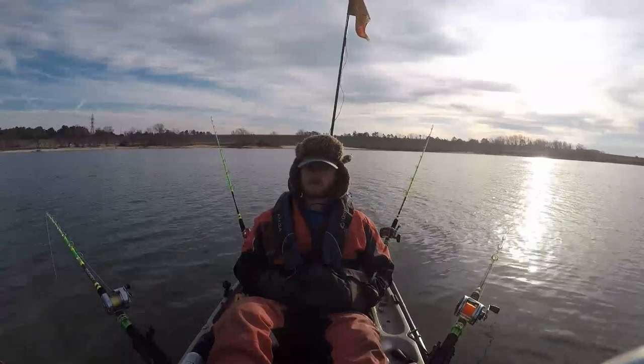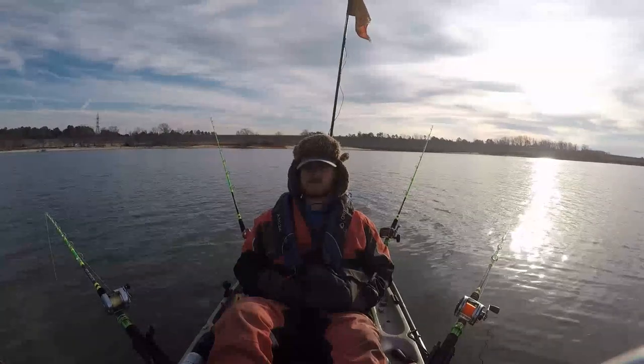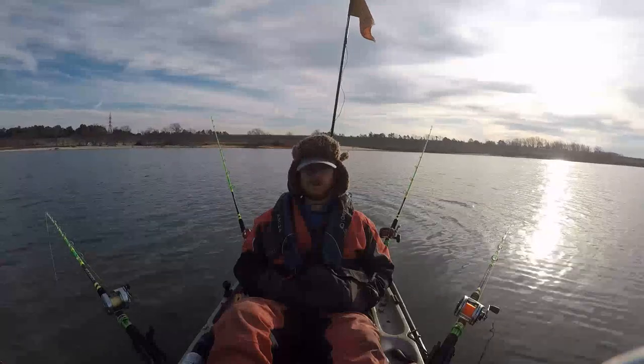Going to work these humps, maybe from the 15 to 40 foot range, target in that area. And hopefully we get on a big one. All right, stay tuned.